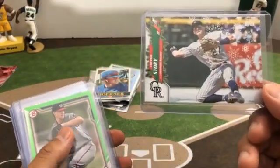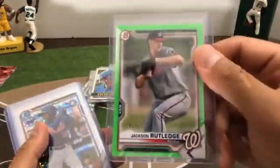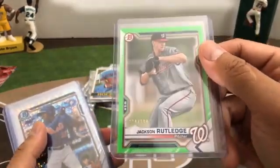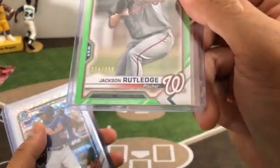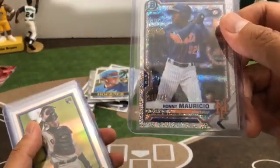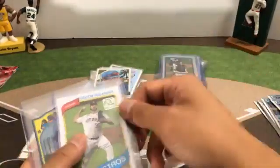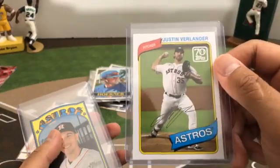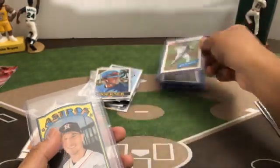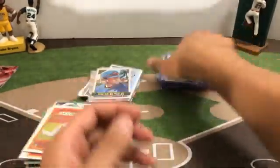Short print here, Trevor Story playing in the snow there. Got a green parallel, Jackson Rutledge, number 399. Nationals, here's a parallel, Ronnie Mauricio, number 299. Joey Bart. Got Justin Verlander, 70 years of Topps insert. And then the mini die cut, Alex Bregman.